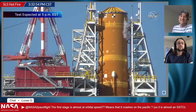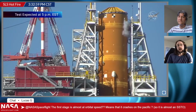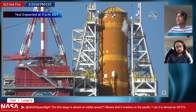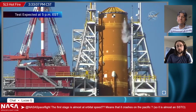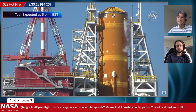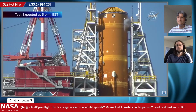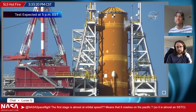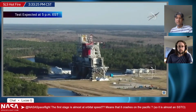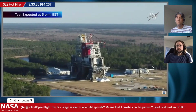Yeah. So basically after the core stage drops off the vehicle in a suborbital trajectory, it'll continue on that, and then the rest of the vehicle with either the interim cryogenic propulsion stage, which is what we'll start off with for the upper stage of SLS, eventually going to the exploration upper stage, will then finish the job of first circularizing and raising the orbit, and then performing the translunar injection to send the vehicle out toward near rectilinear halo orbit and out toward the Gateway on its test missions. But that's sort of what we are expecting there.